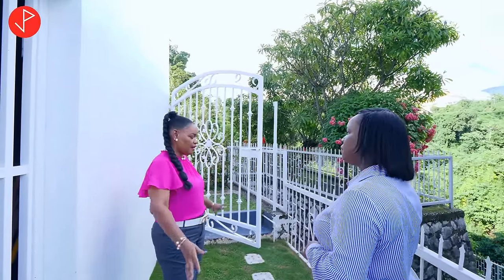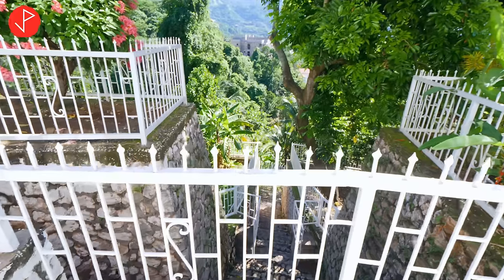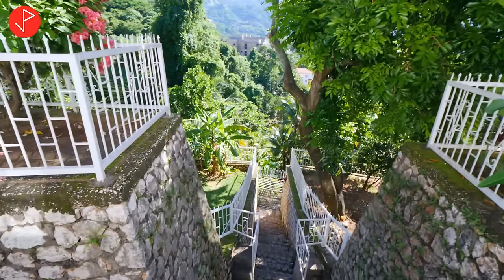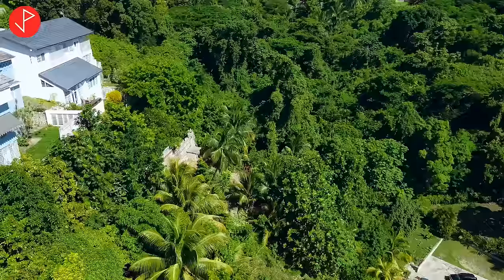So the land is terraced. The left side basically mirrors the right. And then there is access to the land with this stairway that goes all the way down to the gate. Okay. And beyond. It's half an acre of land. It's 23,823 square feet, which is a little over half an acre.